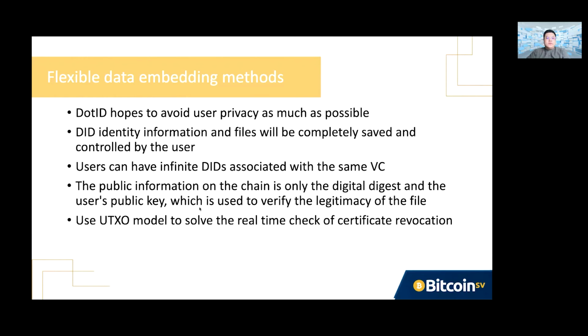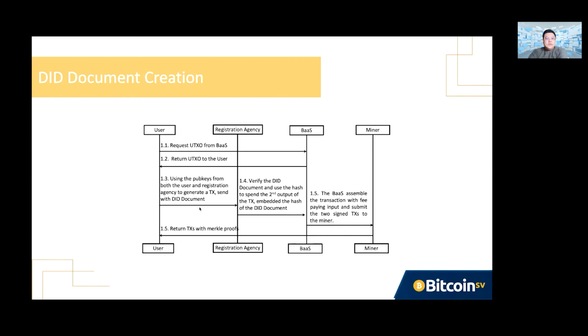Using the UTXO model, we can solve the problem of real-time check of certificate revocation. When you revoke a certificate, the CA just spends the UTXO, and the revocation will happen in real time. So there's a DID document creation. First, the user will request UTXO from our BaaS bus system. Bus means Bitcoin as a service.